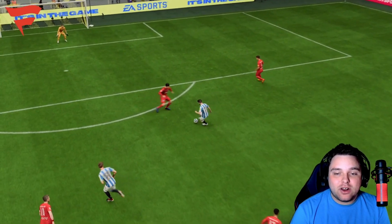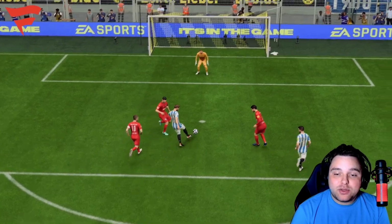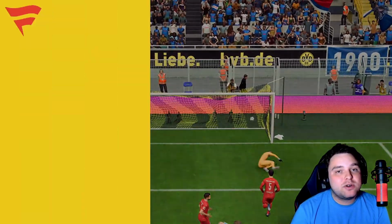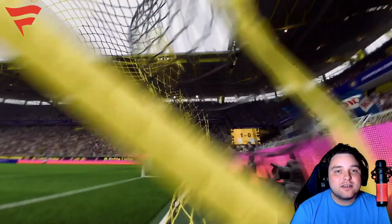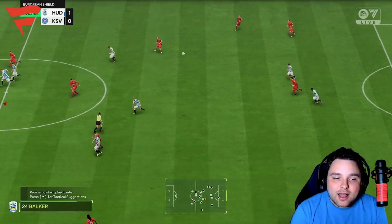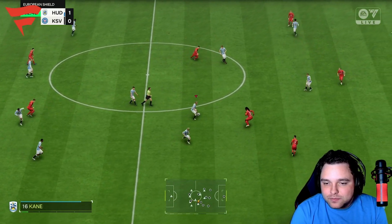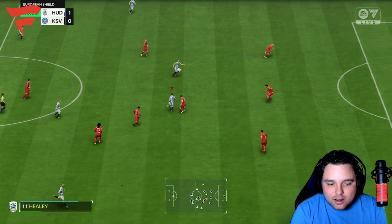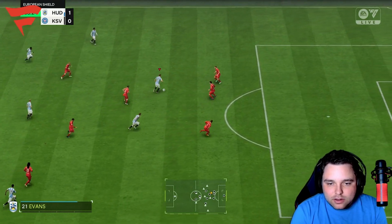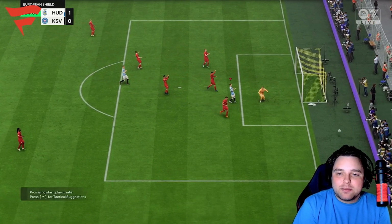The team we're playing honestly feels like absolute crap. But nice play through there from Evans beating the keeper. Putting us up 1-0 here. At home, away from home, in preseason. That was beautiful, and we win the ball yet again. Here with tiki-taka, Evans is going to find Healy, the striker, and another save from the keeper.